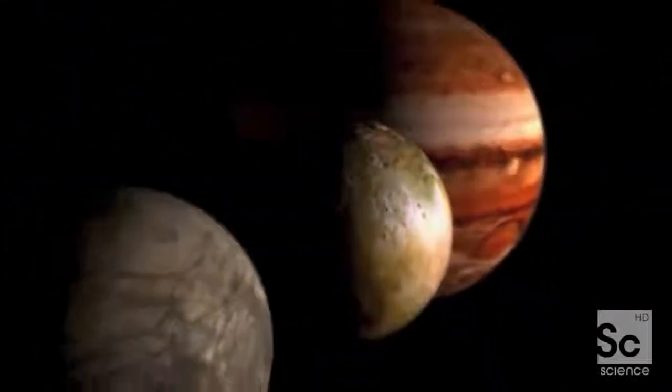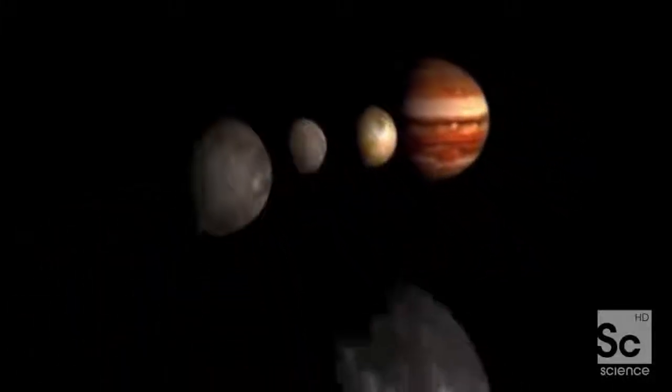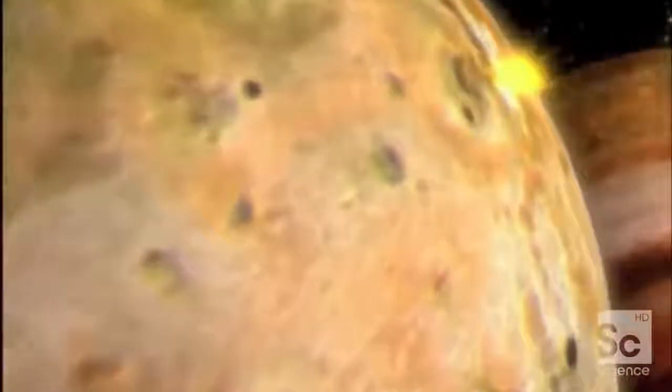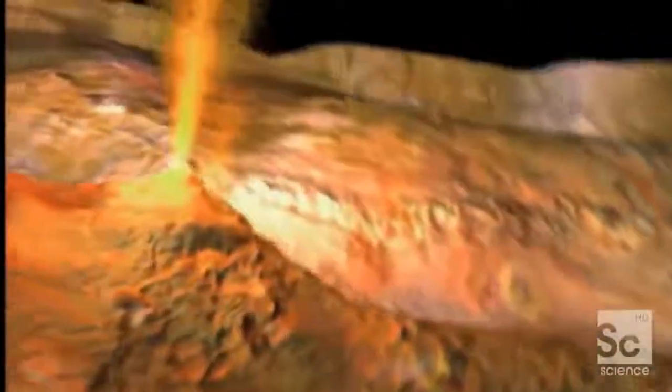The 16 moons of Jupiter. Io is the most volcanically active body in the solar system. It heaves with eruptions. Lava relays the surface over and over again. Plumes feed the sulfurous atmosphere.